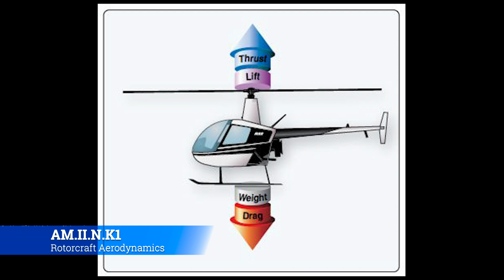Now, as the helicopter transitions to different phases of flight, these vectors are going to correspondingly change. If lift exceeds weight, the helicopter will climb, will extend up into the air. If lift is less than weight, the helicopter will sink, it'll descend back to the ground. If thrust exceeds drag, the helicopter will go faster and faster. And if thrust is less than drag, it starts to slow down.